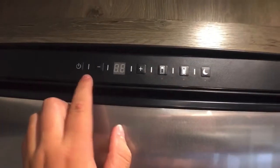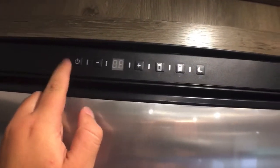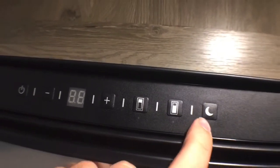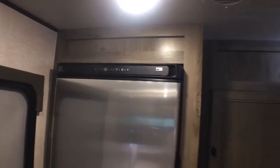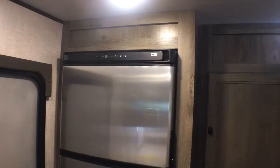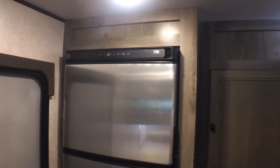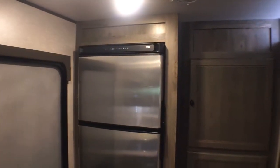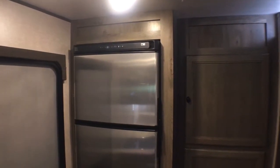You have your individual fridge and freezer controls, a dedicated on-off button, and then this little button here that looks like a moon. This will quiet the compressor down for, I believe, 10 hours. So at night, you can turn that mode on whenever you're not going to get into the fridge, and it'll keep the compressor running a lot quieter so you can actually sleep. Not that they're that loud, but I know it does bother some people.